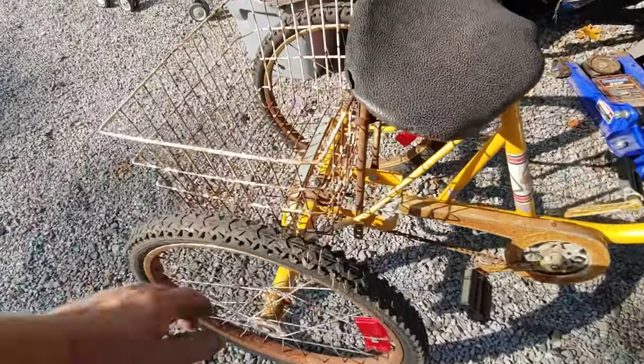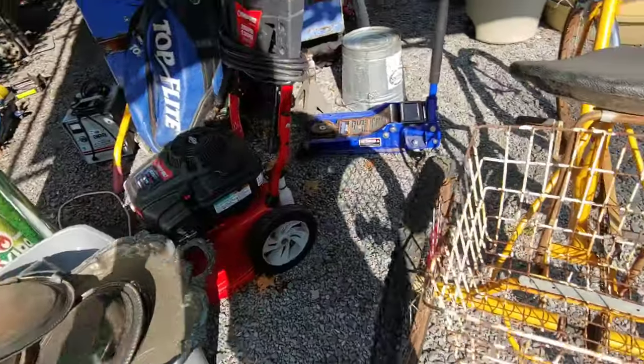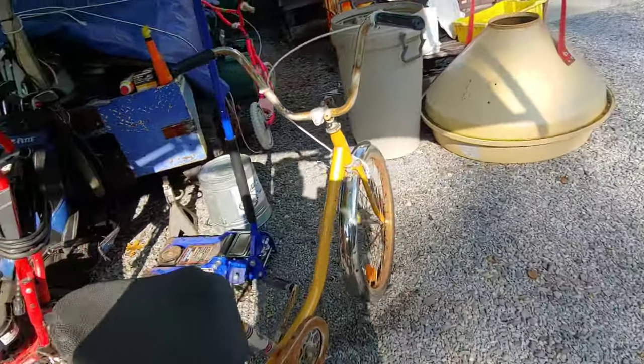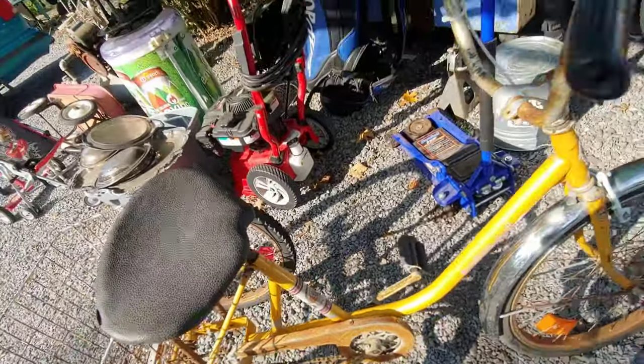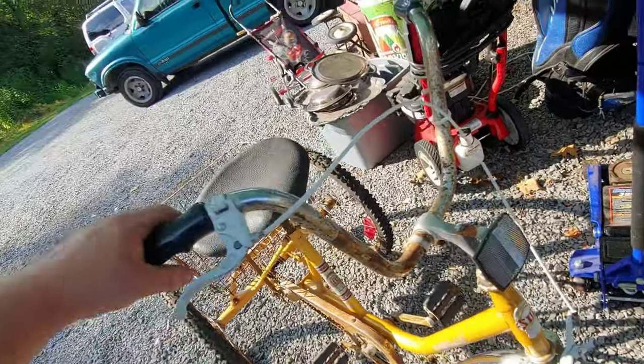Well, I got up early this morning, found a couple 24-inch mountain bike tires to put on the back of this thing. So that's cool. The seat's a little wonky, but I don't know why they turned around. I guess they were short, turned this neck around so they could reach.